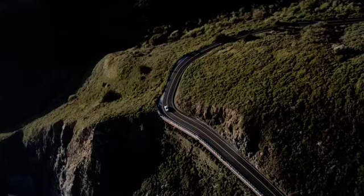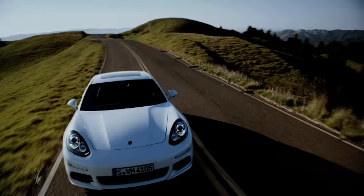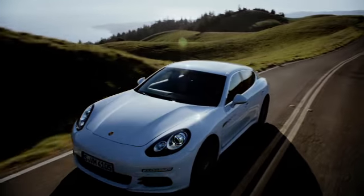In hybrid mode, the combustion engine and electric motor supplement each other to drive your Panamera SE Hybrid with the optimum consumption.